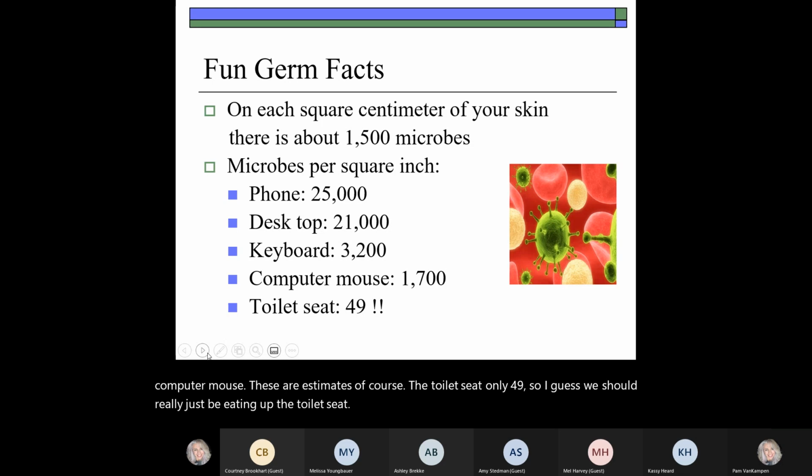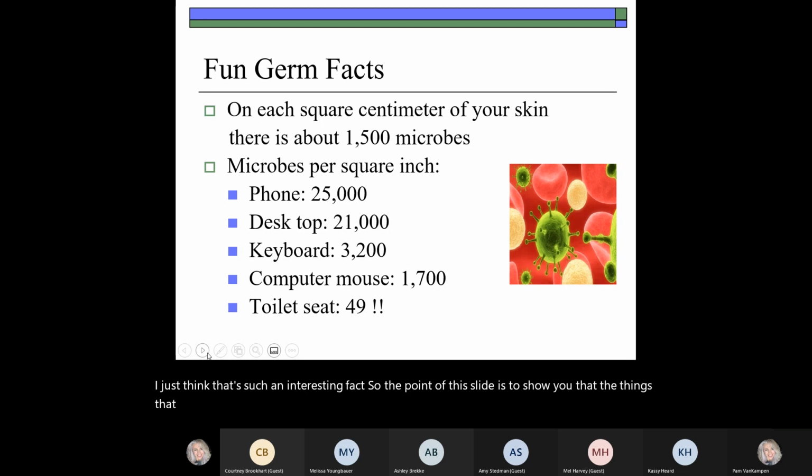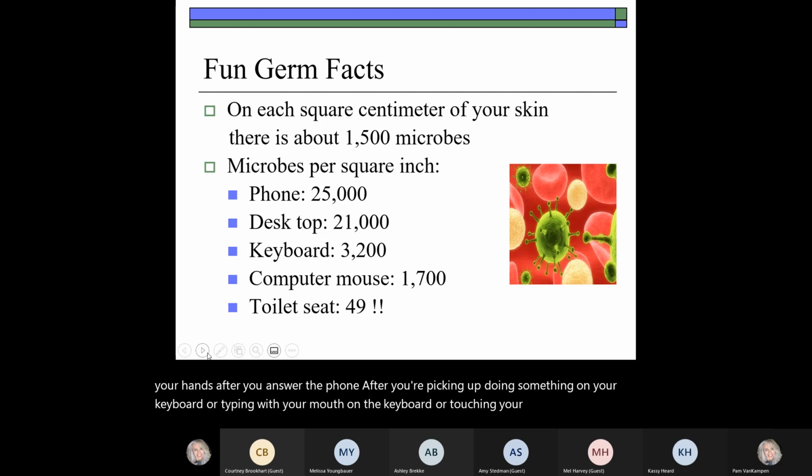I just think that's such an interesting fact. So the point of this slide is to show you that the things that you commonly touch have a lot of microbes on them. So make sure that you're washing your hands after you answer the phone, after you're doing something on your keyboard or touching your mouse, before you handle the food.